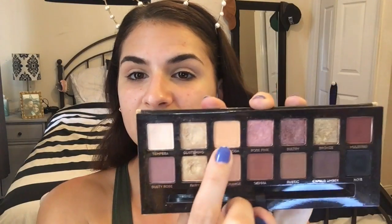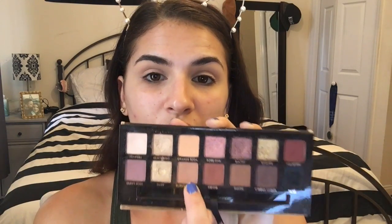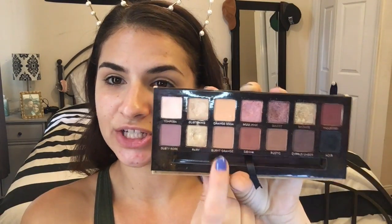This palette, I usually start with this orange soda color because it's pretty much the lightest transition. Even this is a little dark on me. I use that in my crease, so I always go in with orange soda. Then I go in with a little burnt orange in the crease.